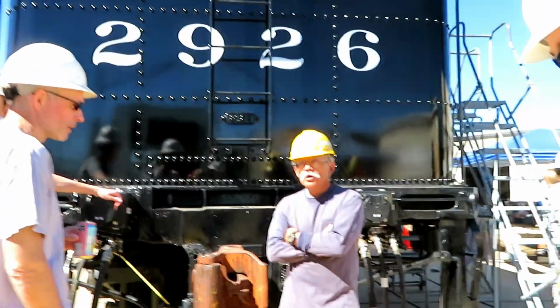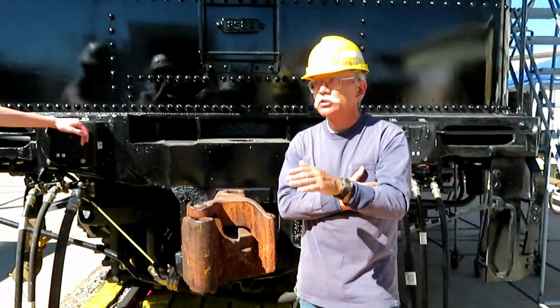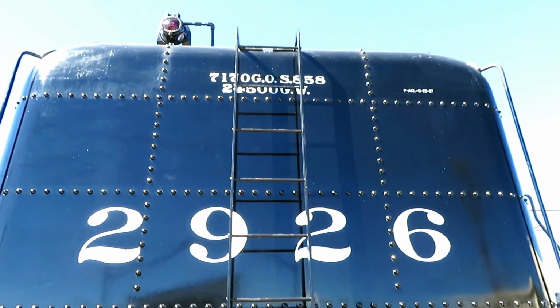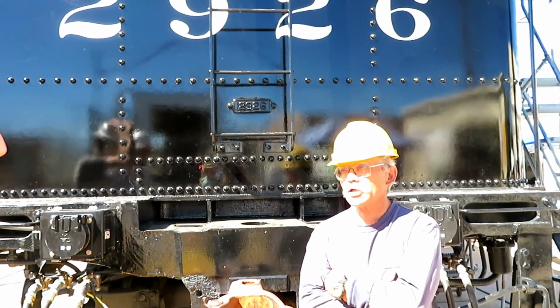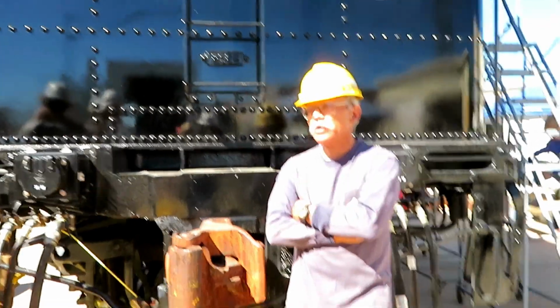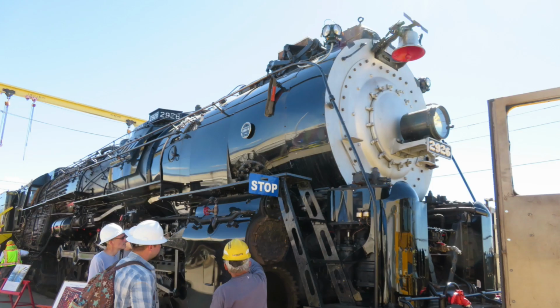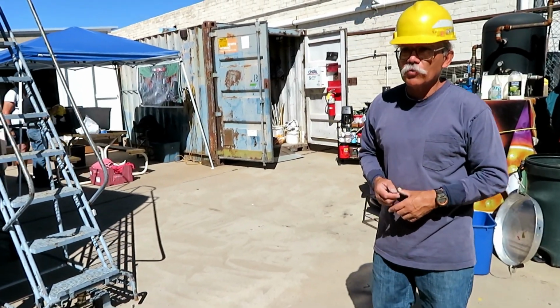The Santa Fe 2926 is a 4-8-4 steam locomotive originally built in 1944 by Baldwin Locomotive Works in Philadelphia, Pennsylvania. This was part of the last group of the 2900 series steam passenger locomotives and built for the Santa Fe Railway. These were the heaviest 4-8-4s and among the largest built in the United States. A 4-8-4 locomotive is a locomotive with 4 wheels in the front, 8 drivers, and 4 wheels in the back.